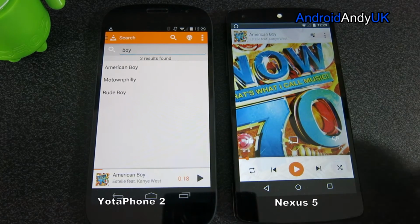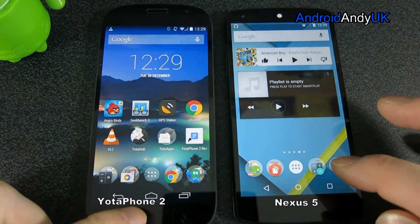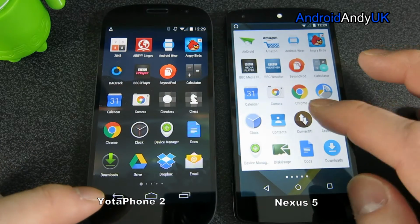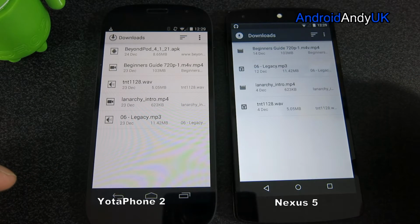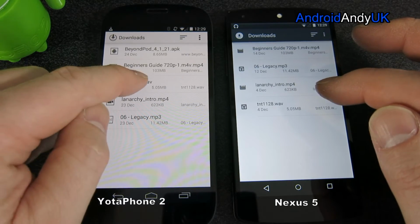The YotaPhone 2 to me sounds better there. It's just slightly louder and slightly more rounded, so a little bit more bass. Doesn't sound quite as tinny, basically.